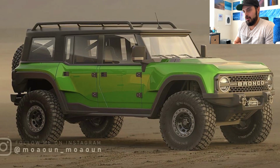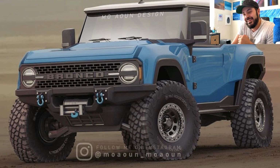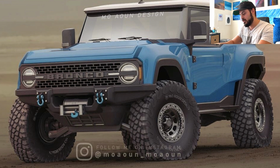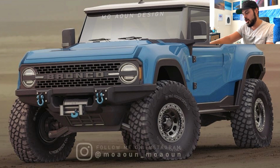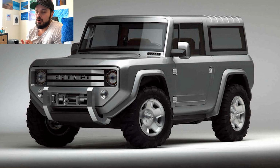So looking at all of these cool renders here, I think we can categorize them in three different categories. First one is the wild, crazy ones, which just are not very realistic when it comes to production, but I still like all of them. And the second category is more close to production, but maybe more of a concept or an official show car, such as the 2004 Ford Bronco, which I really love.